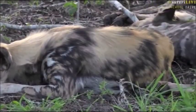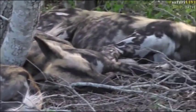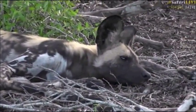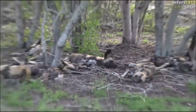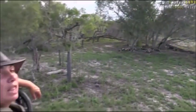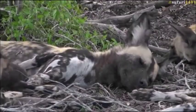So there's another vehicle that's going to come and join us from one of the lodges that's here. They could hear this vehicle coming, so they picked their heads up and looked around and listened. While we're busy waiting for them to get moving, let's head back to James, who's busy bumbling around looking for something amazing to show you.